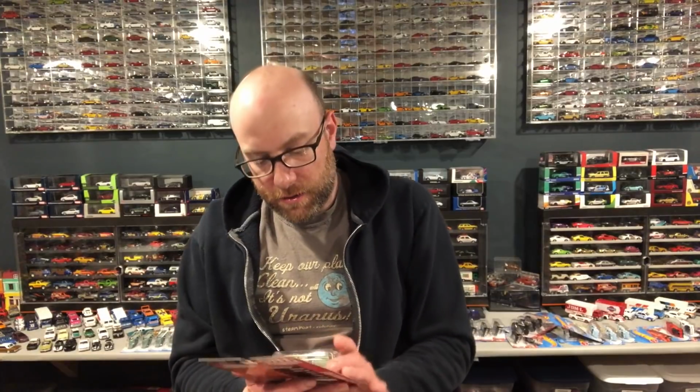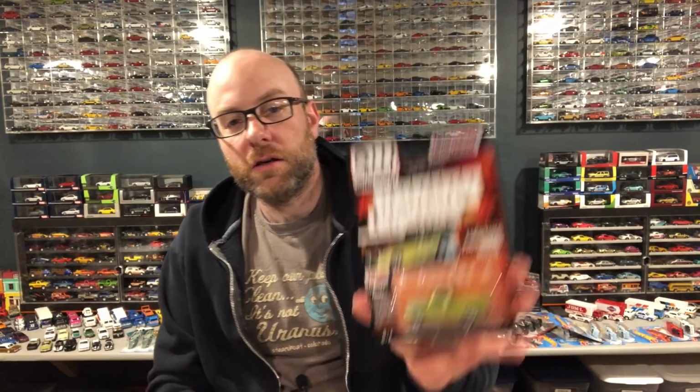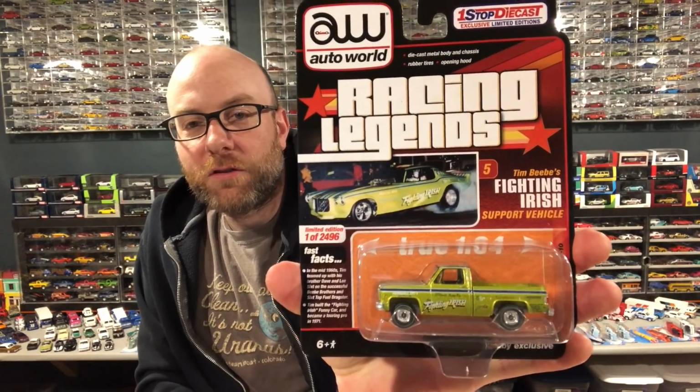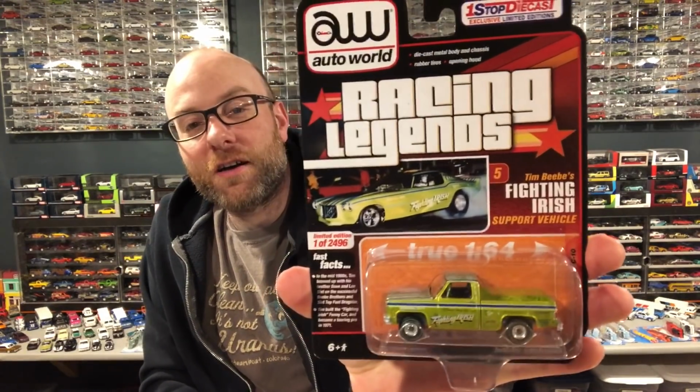Another highlight would be some Autoworld here. Fifth in the Racing Legends series from One Stop Diecast. I've been talking about them for a while now. Four cars or four releases. This is the fifth in what is ultimately going to be a 12 truck series. And this is it right here. Very, very cool. This is the Fightin' Irish, and that's pretty awesome.